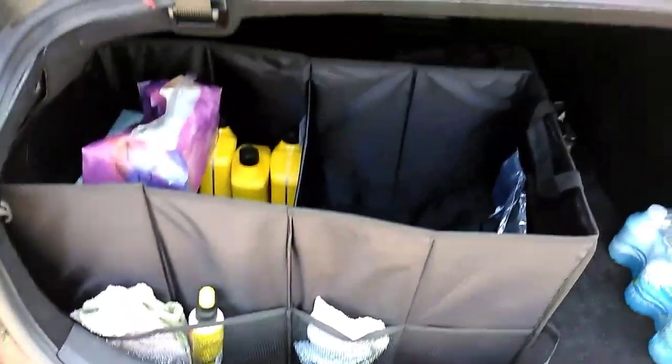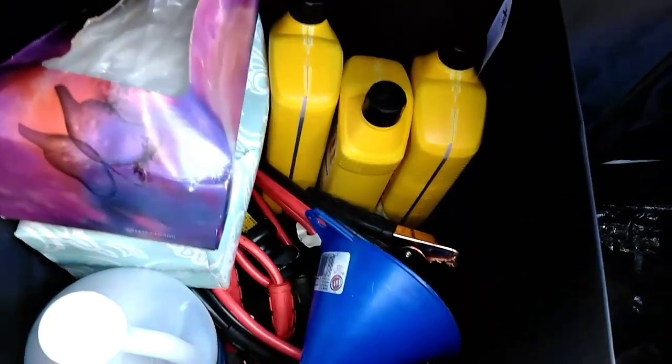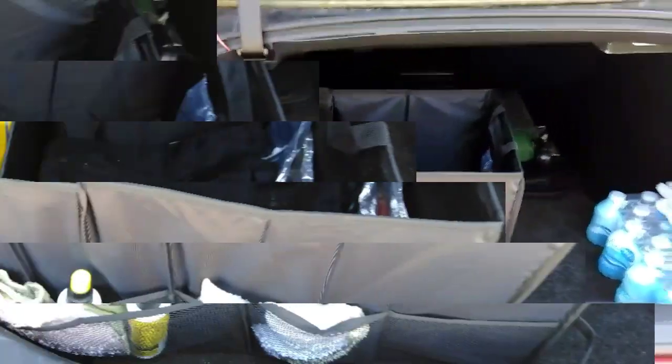I have it organized. I have all my car supplies on the left. I have oil, extra oil. I always keep Kleenex in my car, jumper cables, and an oil funnel. And over to the right, I always keep my bags that I use when I go to Aldi's. And I also have room in there if I need to put some groceries on that right side.